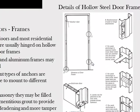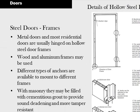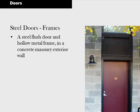Number B, where's that one? That's showing how they reinforce it at the hinge with some blocking, usually some wood blocking behind the frame. A is how it attaches at the floor. It'll be some reinforcing with some fasteners into the floor. There's a picture of a steel door in concrete masonry.